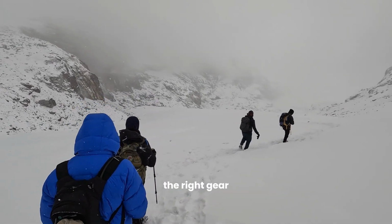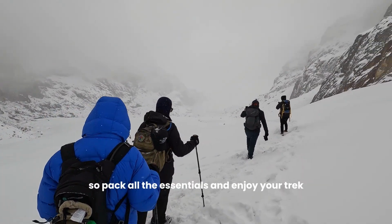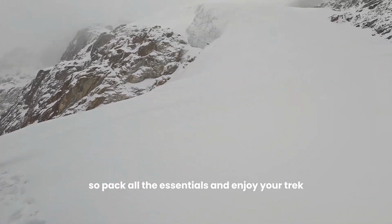The right gear, equipment, and clothes are a must for safe and comfortable trekking. So, pack all the essentials and enjoy your trek.